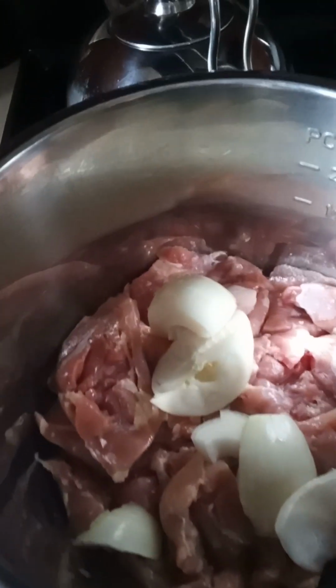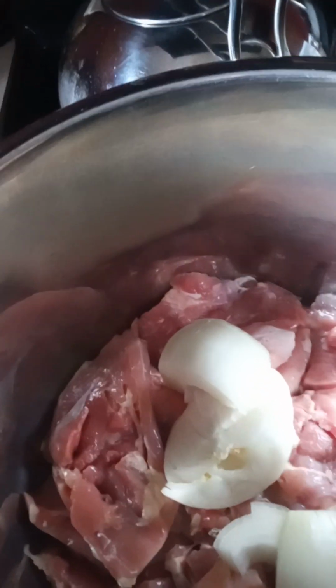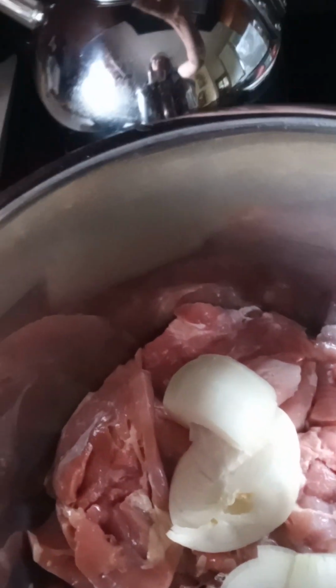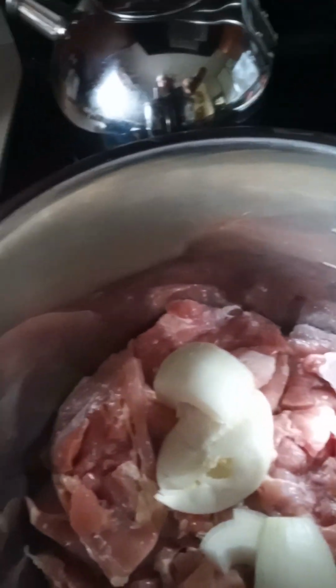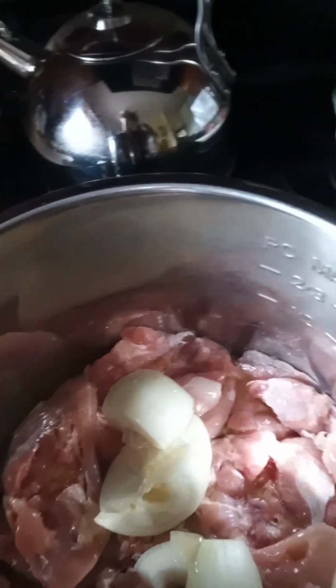This is Greek chicken in the Instapot. So it's chicken thighs, kosher chicken thighs. I've got an onion in here, garlic powder, onion powder, oregano, and lemon juice. We'll top it with some avocado oil, and we also added some sea salt to this.